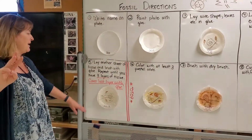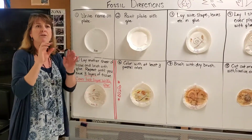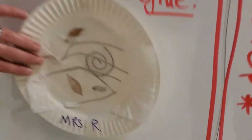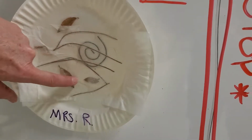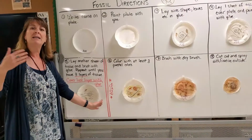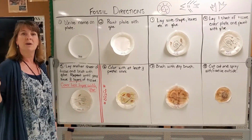Not fourth, third layer of glue. And you want that last layer of glue to be really complete, because if you just dab glue here and there, the tissue paper won't be see-through like it is in this example. And we want to be able to see all of our specimens through that third layer of tissue paper and glue. At this point, you're going to stop and let it dry for 1 or 2 days, because you've got all those thick layers of glue. It might take more than 1 day.